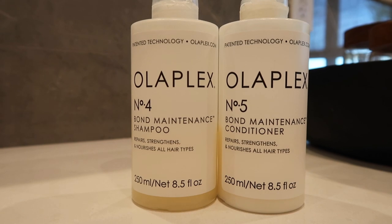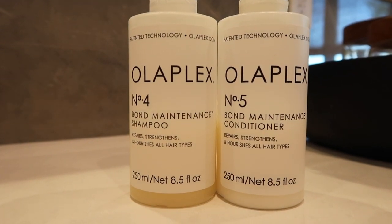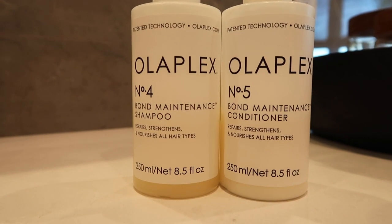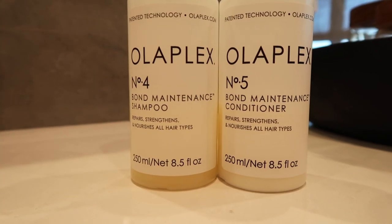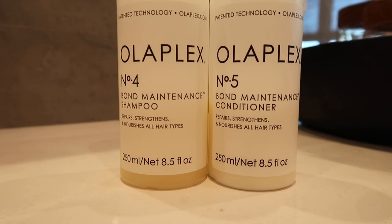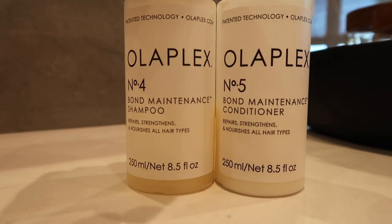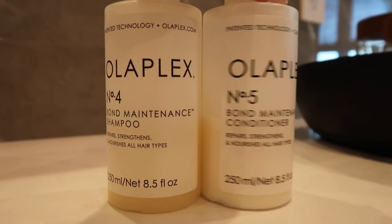Since I can't take the camera into the shower, I wanna show you guys a shampoo and conditioner that I love to use. These two are from Olaplex. It's the number 4 and 5 bond maintenance shampoo and conditioner. Great for repairing, strengthening, and nourishing your hair, as you guys can see. Since I got on blonde, I had to change up my shampoo and conditioner, and I needed something that was more like a shampoo kind of treatment, and love these. You can see I've been using them like crazy.